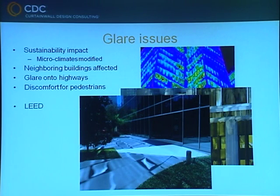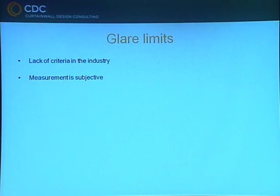You can also get a lead point for the innovation and technology by studying this reflectivity issue, because it's not well documented. It's a fairly new technology. There's lack of criteria, is what we found. There are a few municipalities that will have a brief limit on reflectivity, but there really isn't anything codified that we found that was satisfactory.